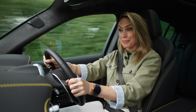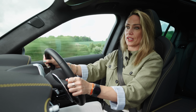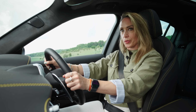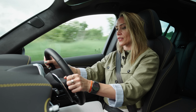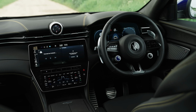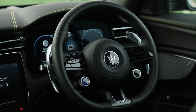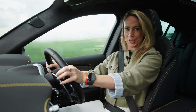The gearbox is mega at the quick stuff too. It's an 8-speed torque converter, so you'd think it would be better at the lower, lazier end of the spectrum, but it's very snappy. You can just leave it to get on with things. And these paddle shifters are gorgeous to use as well. They're proper tactile and really enhance the experience, especially on the upshifts. Yes, please.